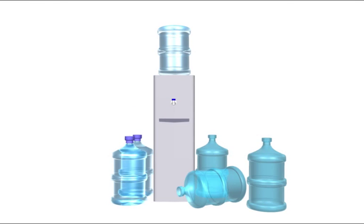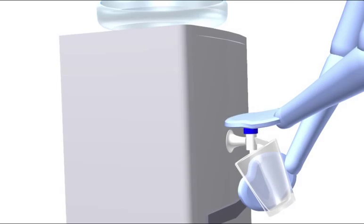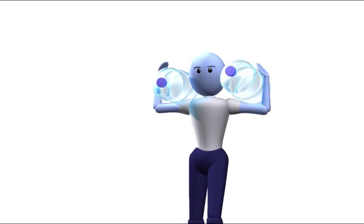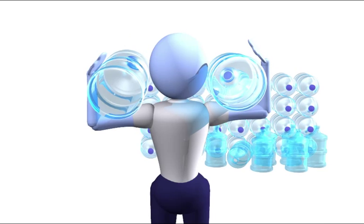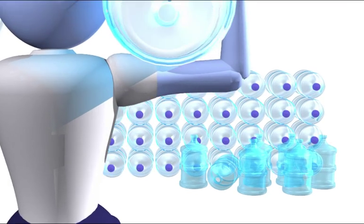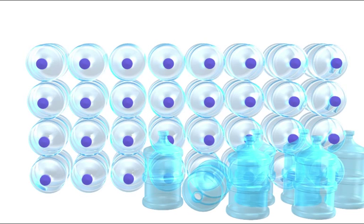In the office, those bulky 5-gallon bottles add an additional set of problems. With all of that heavy lifting and spilling, it's no wonder the cooler is empty again. No one else wanted to change the bottle. Do you? Then the delivery driver tracks through your office, interrupting workflow and compromising security, leaving you with the added work of counting and storing bottles. Think of all the things you could do with the valuable space those bottles are wasting. That water is there to help you do your job, not be your job.